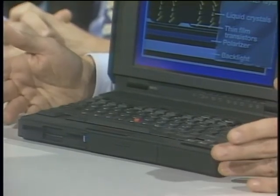The whole system is modular, so not only can the 486 low-power processor be upgraded, but you can add a math coprocessor chip. The user can upgrade memory. They can also upgrade the hard disk drive, all without tools. Okay, now this removable hard disk drive is something unique to this machine. I want you to show me how you can actually take the drive out. Well, I'm going to put the machine to sleep.